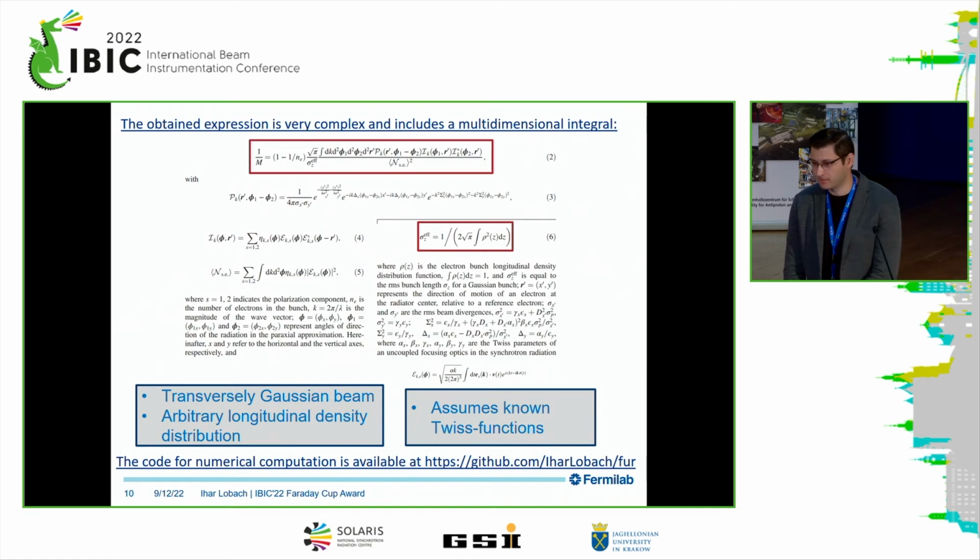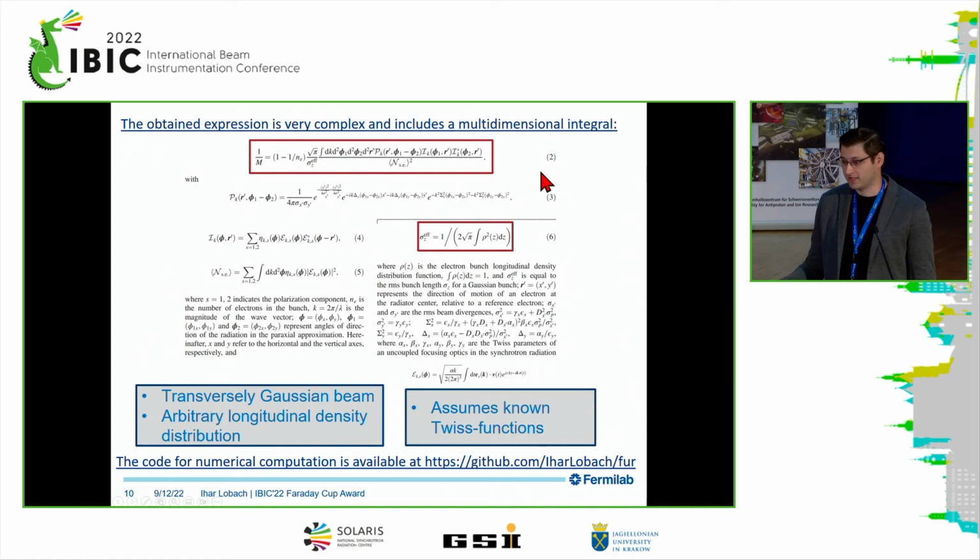This expression was derived on the assumption of a transversely Gaussian electron beam. However, the longitudinal electron bunch density distribution can be arbitrary. It is accounted for by this expression for the effective bunch length. We also assumed known Twiss functions at the location of the undulator.